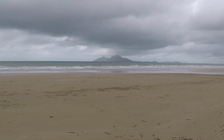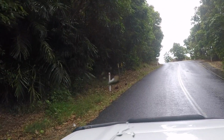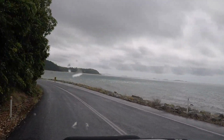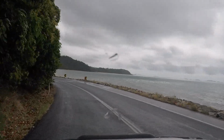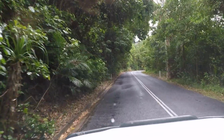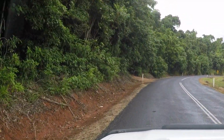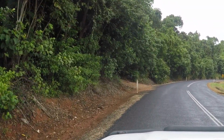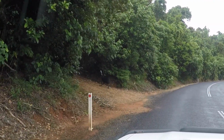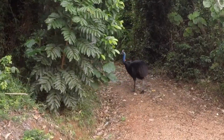Well, the weather wasn't great today, so we'll take a drive and explore the area. After all, this is where the rainforest meets the reef. This is a lovely little drive. And while we're out and about, we'll try and spot a cassowary in the wild. Well, we've spotted one. It was a very brief encounter. Maybe they're a bit camera shy.